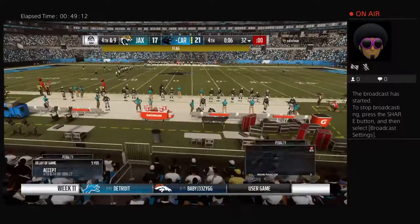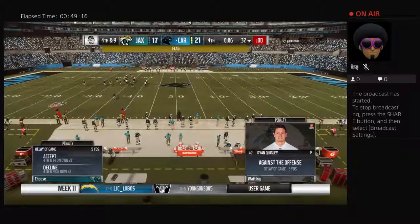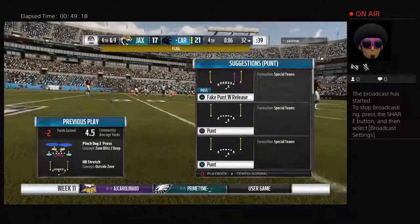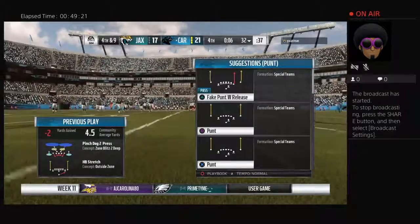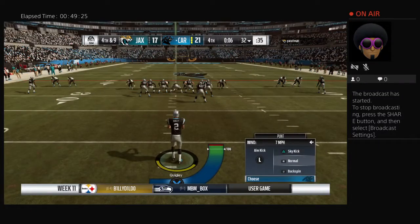And they're going to take it all the way down and just take the delay. Here's Ryan Quigley now as he's on to punt for Carolina.